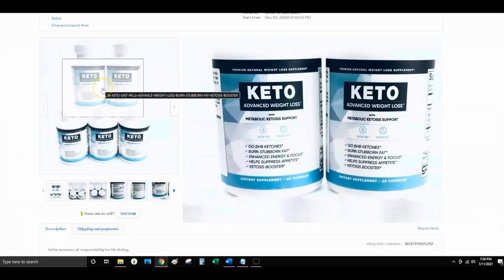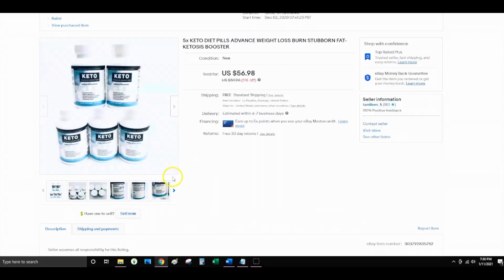Now this here, I had signed up for the keto diet, and I honestly was too scared to take a fat burner. And so I kind of waited too long to get my money back. So I just threw it up here and sold it for $56.98 free shipping. So I made probably about a $45 profit on that. Well, not really profit. I think I kind of went in the hole overall. I think the whole thing cost me close to $80. So that was a bite in my hiney.